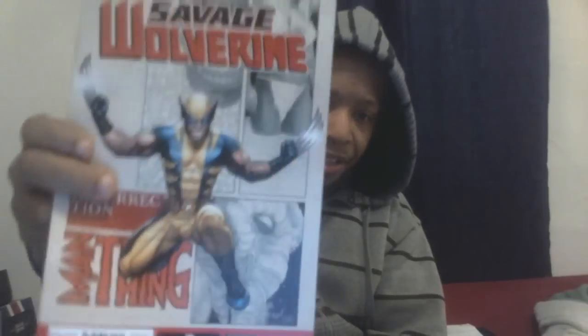Savage Wolverine number 4. Resurrection Man Thing. And some of the inhabitants of the Savage Land take her to the sacred area to pretty much, in a sense, to be resurrected. When they get there, they see Man Thing.